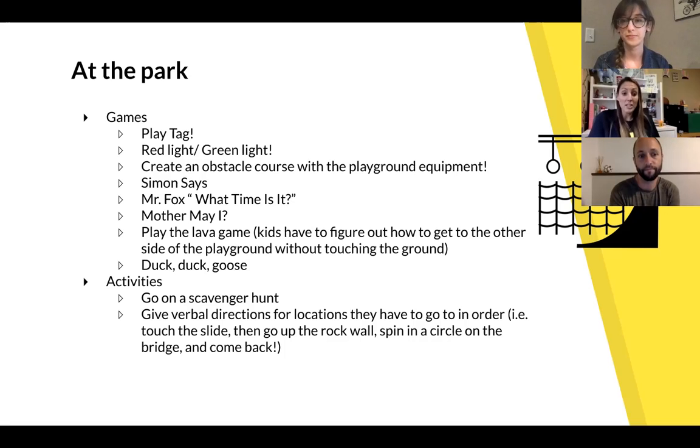Activities that you can do there is go on a scavenger hunt. Go look for different things. Have them go find it and come back with it. Give verbal directions for locations they have to go in order, such as go touch a slide, then go up the rock wall, spin in a circle on the bridge and come back.